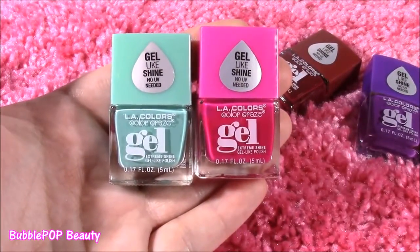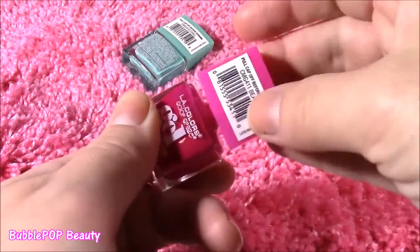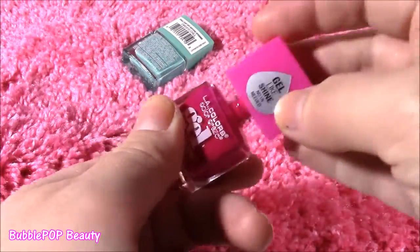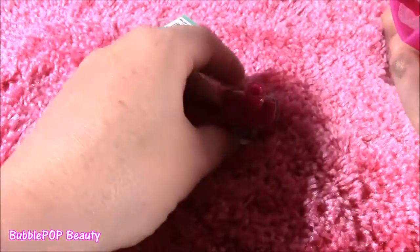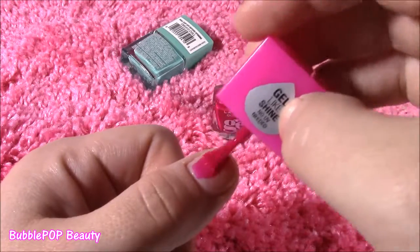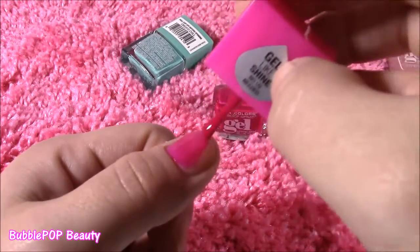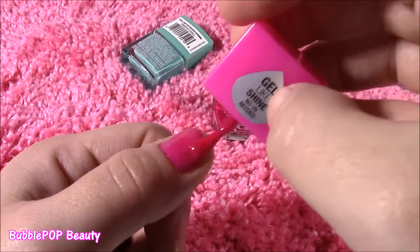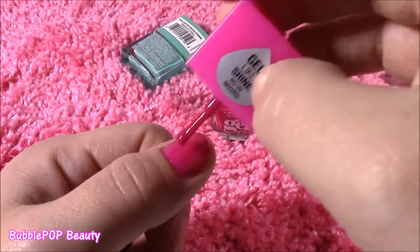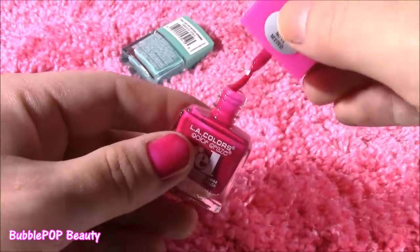Let's try them. Here's the pink, and these little bottles are so convenient, like if you're traveling. You can even pop them in your backpack if you can wear this at school. So little. Ooh, look at that. It really does feel like a higher end gel polish. Color is so smooth and glossy. Ooh, I like it. So that's the pink.